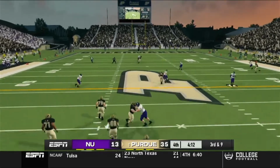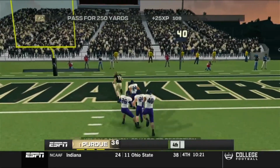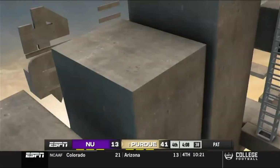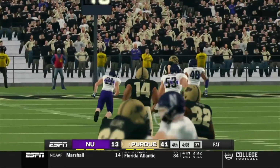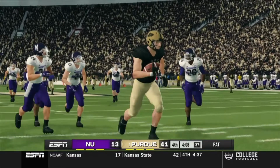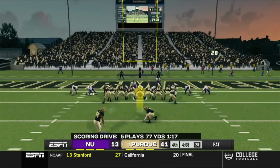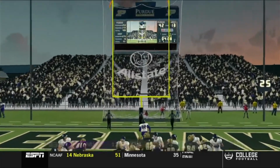Davidson with the play fake. He chucks it downfield. And he's got it. Touchdown, Boilermakers. What a strike for the score. And he did a nice job of looking off his defenders. And he adds the extra point.